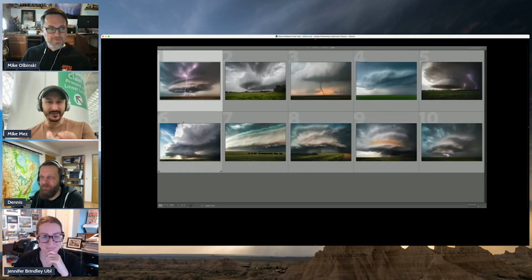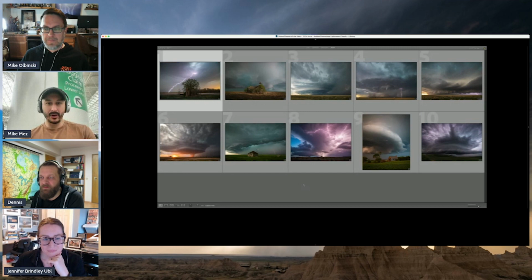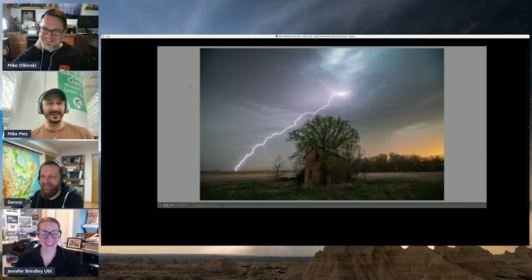And real quick, Mike, to chime in on Matt's portfolio. I want to give him props too, because you can tell some of these shots he, for lack of better words, risked it for the biscuit, right? Like that first shot right there, no offense to Matt, but who would set this up and be like, I'm going to shoot lightning? And then the bolt comes down perfectly for you.